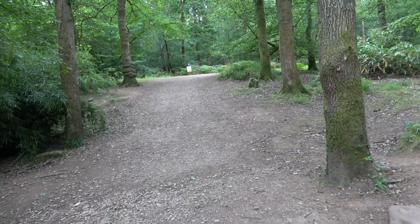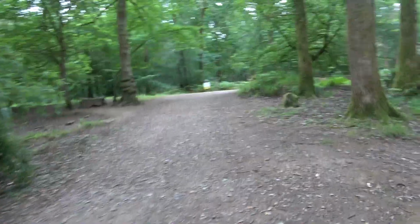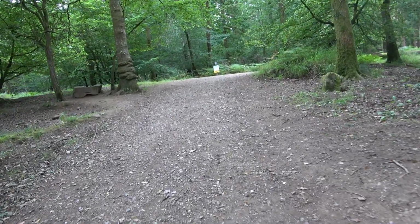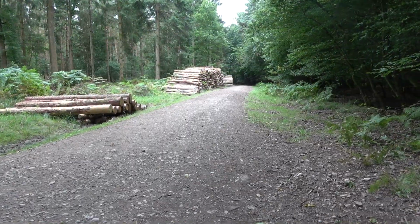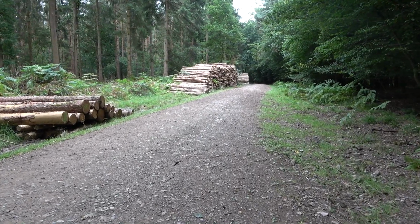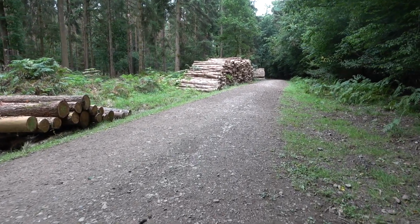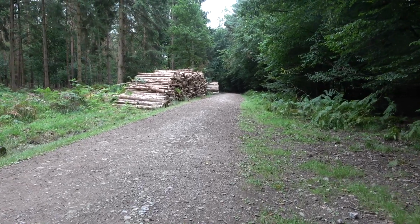Well, I believe that's about halfway. So now we wend our way back. I'm still hanging in there. Well, more forestry works. Finished in this area for now by the looks. If it wasn't for these people, we wouldn't have a forest to walk in, I guess.